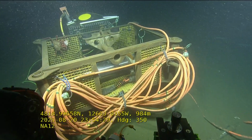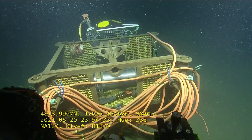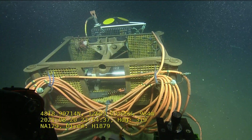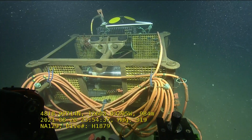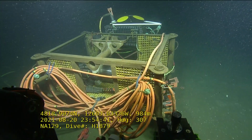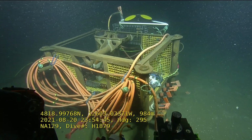It's too heavy for us. Trust me, I believe you. I want to say in air it's 200 and something pounds. I like the crab with the red legs up there. We use a crane to lift it into position. Nice. Unfortunately, the CTD is right there.